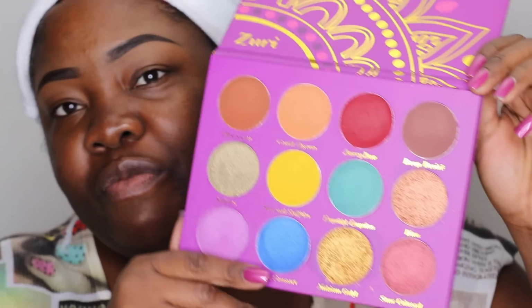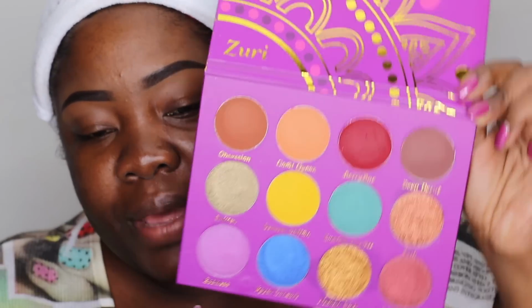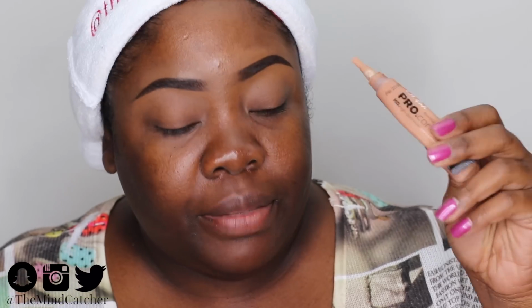I'm looking here in this palette, and even though the colors are very bright and vibrant, I still want to put on a primer and a base just because I have oily lids. So let's do that. I'll use my Urban Decay primer potion for that. I'm going to apply the base. This is the Pro Concealer in the shade Almond.